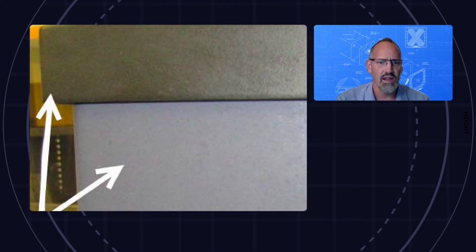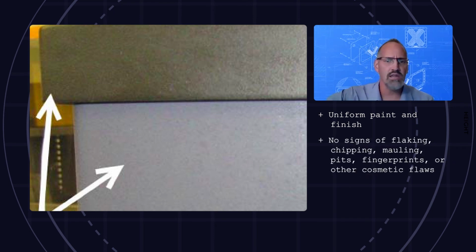Similar to image 1, image 2 has uniform paint and a clear line of separation between surfaces with no flaking, chipping, mauling, pits, fingerprints, or other cosmetic flaws. This is also a great example of cosmetic workmanship in an acceptable way.